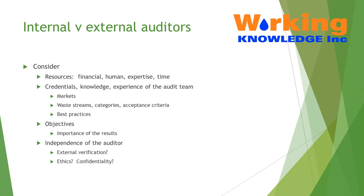But as far as credentials are concerned, let's see, what sort of technical knowledge do you want your auditor to have? Because that's really up to you folks to decide. What knowledge, what sort of experience levels do they have? And why would I care? Because they would know markets, they would be comfortable with different waste categories, acceptance criteria, and they can share best practices. I mean, there's a lot to be had there. And you can get that internally or externally.